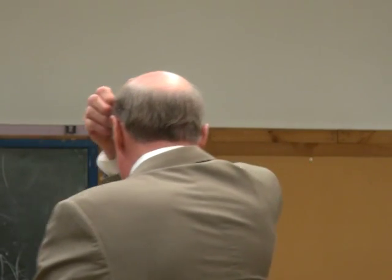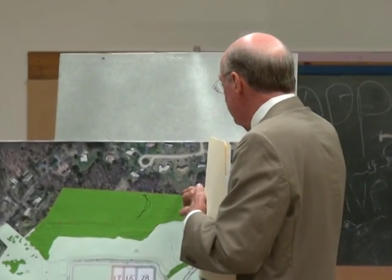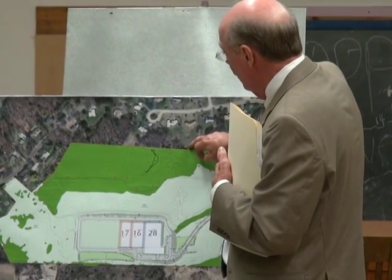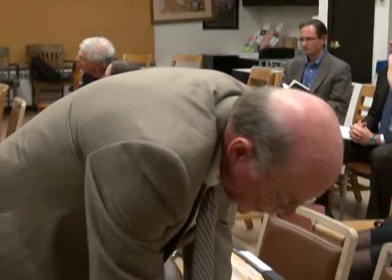But we think that a mixture of trees against the building and trees perhaps, like if this fellow doesn't have a lot of screening here, some here might be helpful. And a mix of doing it that way. So basically, that's the plan for the screening and landscaping.